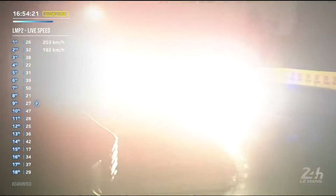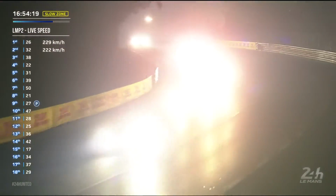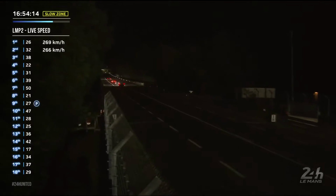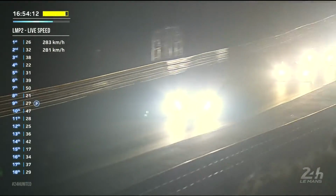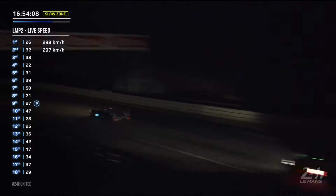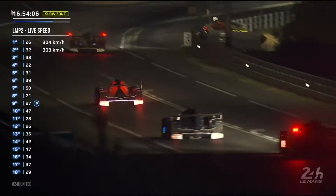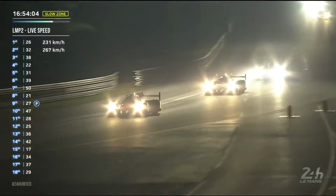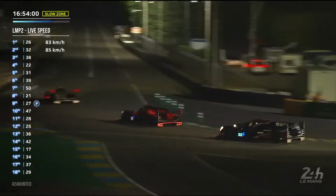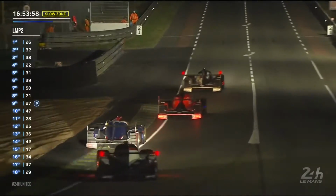Oh, Alex Brundle losing a bit of ground off the chicane. The G-Drive really picks up quickly off the chicanes. I think Alex actually, because he was a little bit out of line on the way in, lost a bit of the speed and performance there. Now he's actually under attack from behind. Brundle's getting the flash from the car behind, but he's much better on the brakes, much, much better. But they're all struggling to get these tyres up to temp.